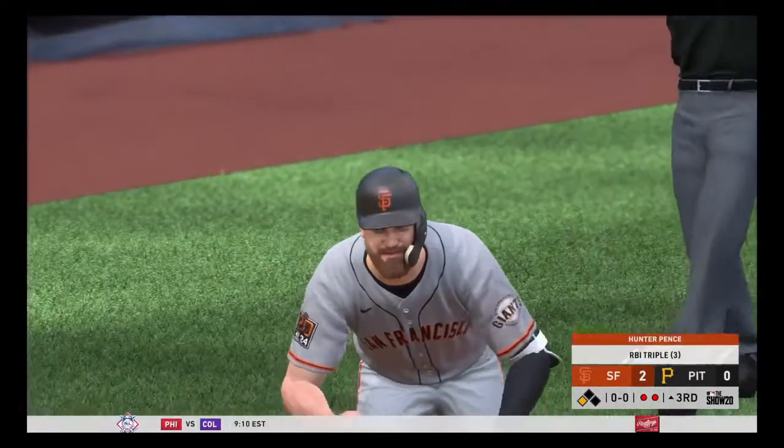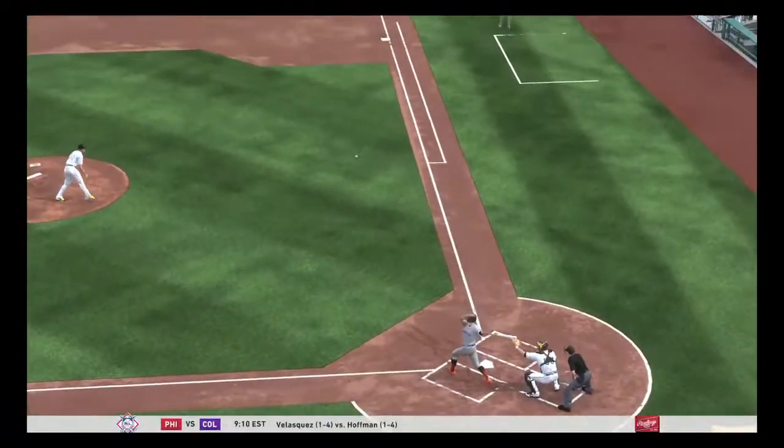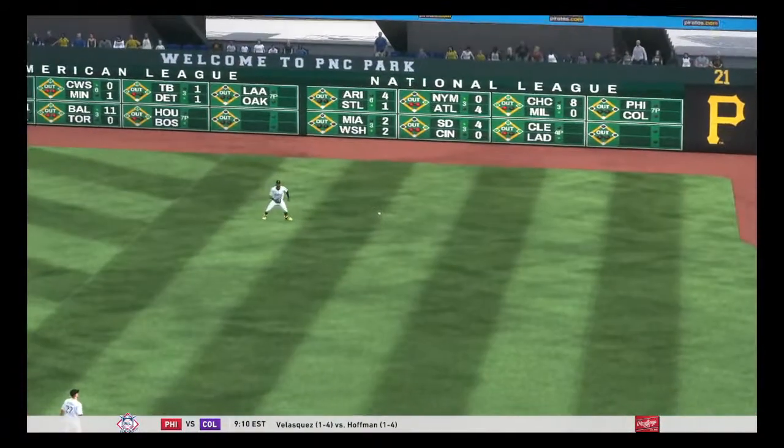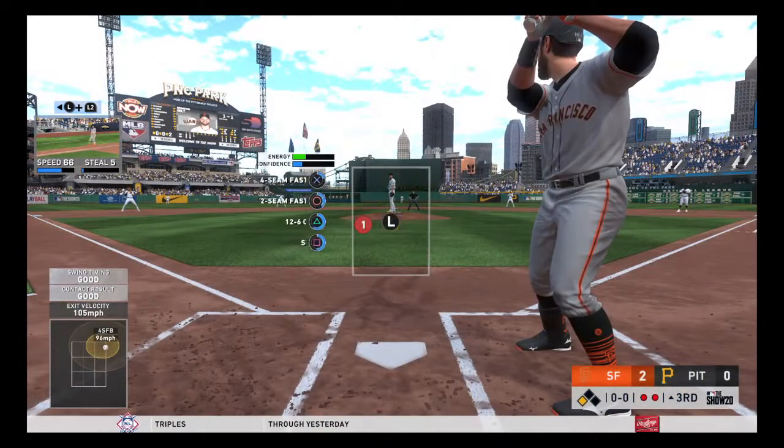It's a stand-up triple. The pitcher was almost out of the inning, and I think he might have taken that third out for granted. Instead, he gives up a 2-out RBI triple to make it 2-0.